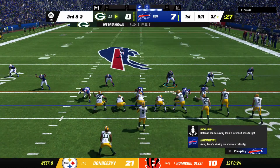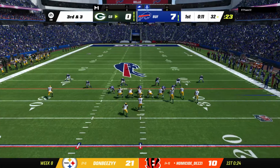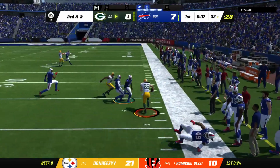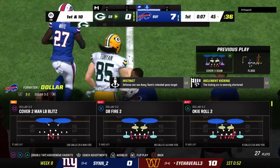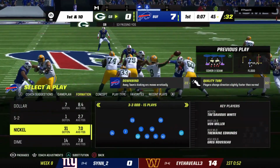So the incomplete pass on the last play, and that leads us to a 3rd and 3. Back to throw. Hillman. Throw right side. This is into the hands of the tight end, Tunyon. And he's going to be out up around the 45-yard line. 13 yards on his first catch. It's a first down as well.